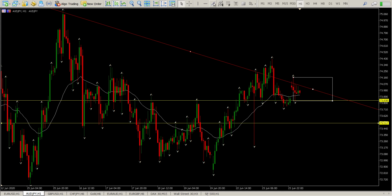But if I just use another box, just to confuse everybody, if you look at all those tails there, that's more like a structure I'd like to buy off. So I want to break past it, come back into it, and then start climbing again. That's the area that I want to buy.